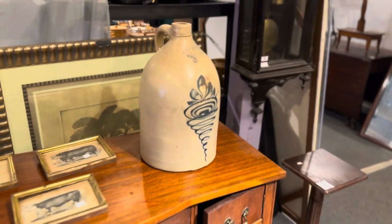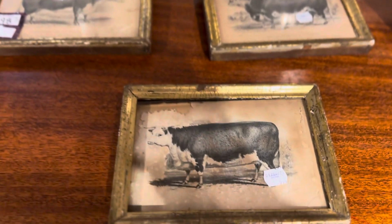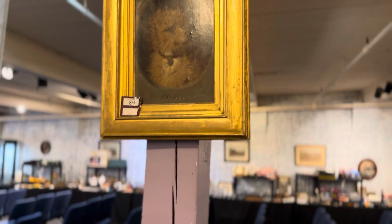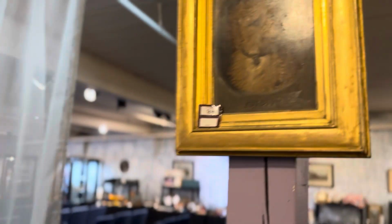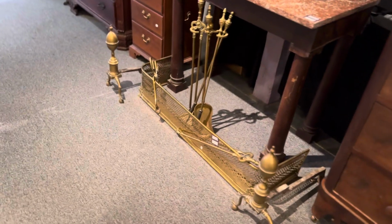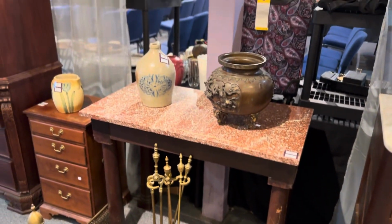But we do have a lot of crocks, ladies and gentlemen. Here's one beauty right there. That's a beautiful crock right there. And look at these very old prints of cows. Interesting. More crocks, and of course a nice antique chest right there. And an oil painting of Dixie the dog. And that's a cutie pie right there. More crocks, and more Victorian furniture, as well as a nice antique andiron set for a fireplace, and a nice console table.